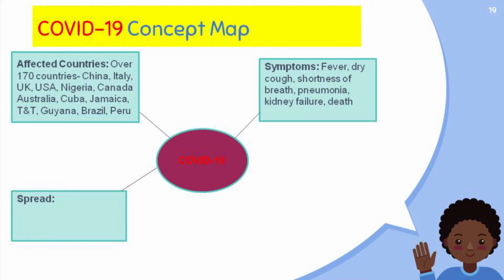So let us look at the next box where we talk about the spread. We just saw an infographic that speaks about the spread of the virus. Do you remember what was said? Yes, I hear you. Very correct. So here we have the answer.